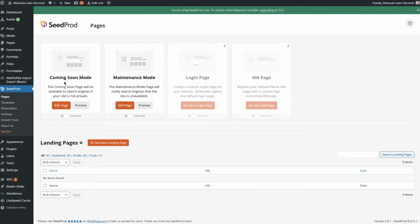So say you bought your domain, you installed WordPress, but there's nothing ready yet. You can install this plugin and enable the coming soon mode. And that will actually, any page somebody tries to go to, they'll see this coming soon page. And then maintenance mode, that's something you can just activate after your site's built if you're doing some sort of maintenance. So first we'll take a look at this coming soon mode.